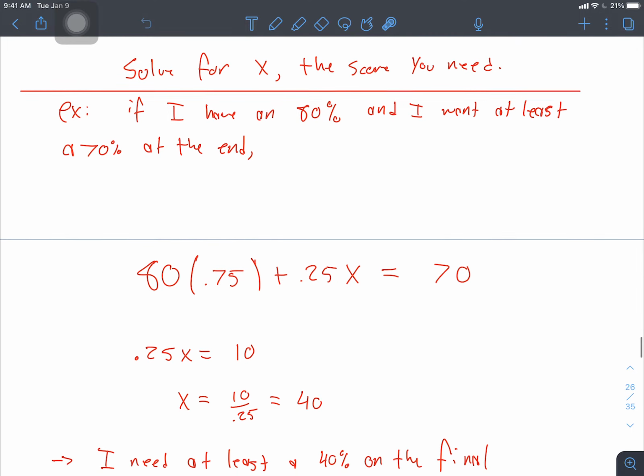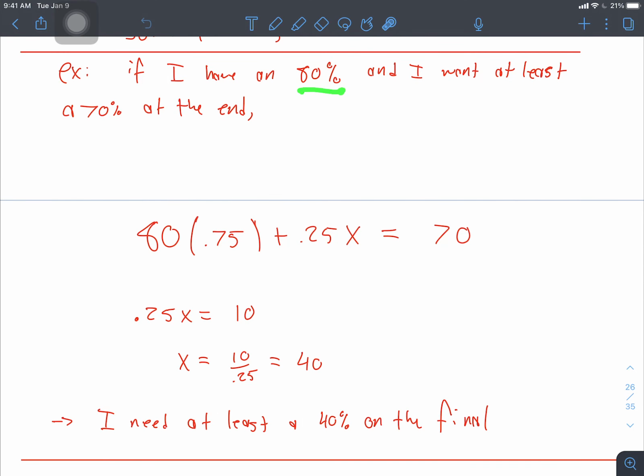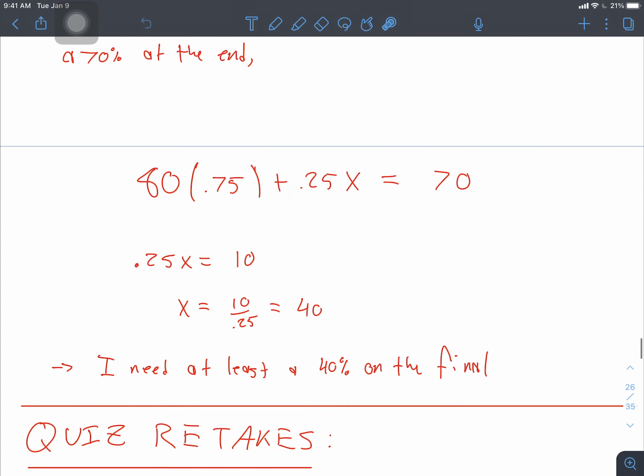For example, if I have an 80% in the class right now and I want to get at least a C, then I'd do 80 times 0.75 plus 0.25x equals 70. That's the grade I want. And then I just solve for x. If I do that, I see that I need a 40% on the final in order to guarantee that I get a 70 in the class.